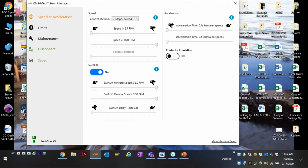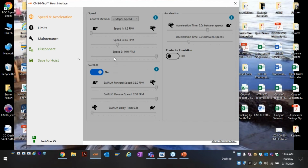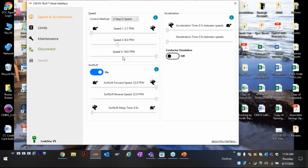So that's your speed and acceleration page. And it's exactly that. It lets you dictate all your speeds. If I went into a three-step three-speed, it's going to light up my third speed. So I'll have my first speed, second speed, third speed. And then I can have my super slow, my medium, and then my fast speed. And if I had a three-step, three-speed pendant, I can adjust through those speeds, play with that, and even have more control.